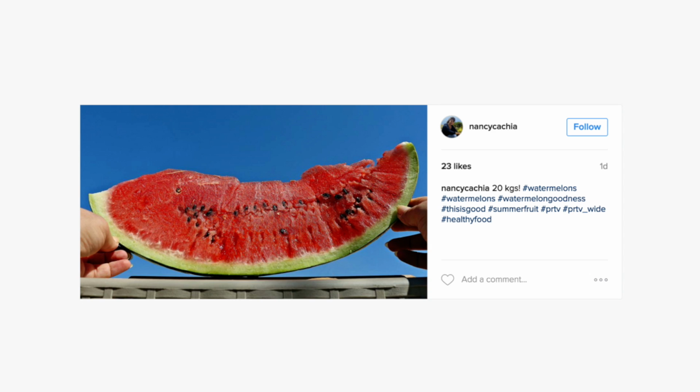Nancy's watermelon. Oh man, the colors in this one are really what stand out, and it doesn't feel terribly wide, but the way we have this whole watermelon right up to the edge, and I'm just going to say the colors again. The colors in this shot are fantastic. That brilliant blue sky, watermelon green, really nice capture, Nancy. I like that a lot.